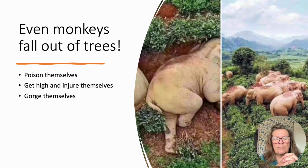So, a really important point to take home is that we're not talking about an infallible wisdom here. Animals don't always know best. Even monkeys fall out of trees. Even in the wild, they can poison themselves. They can get high on plants that are psychoactive and consequently injure themselves. They can gorge themselves. But what is interesting is that the situations where this happens are incredibly rare, and they're usually because something in the environment has changed.